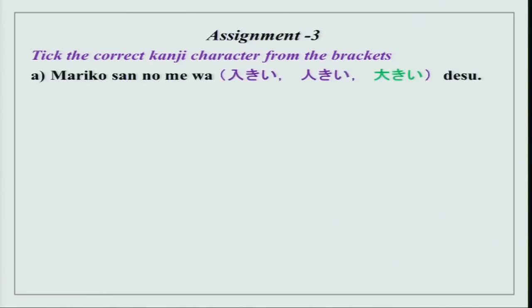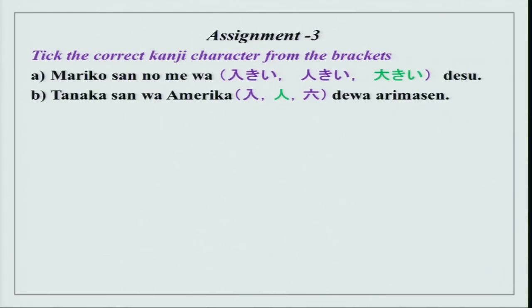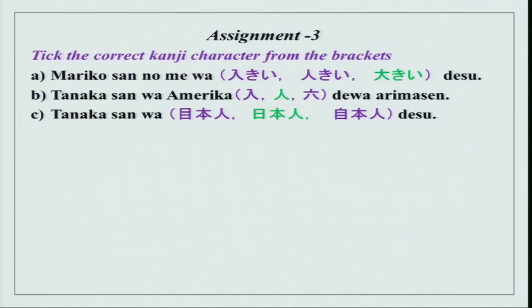Now, the third assignment for you is tick the correct kanji character from the brackets given below. So, well, you have a full sentence and you are supposed to tick the right answer which is going to fit with the sentence, which will make it a proper sentence. So, Mariko-san no me wa ookii desu. Over here, ookii desu. Then the second one is, Tanaka-san wa Amerika jin de wa arimasen. Tanaka-san wa Nihonjin desu.